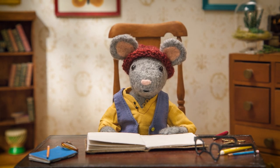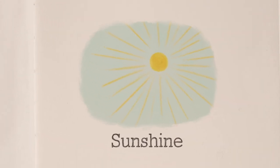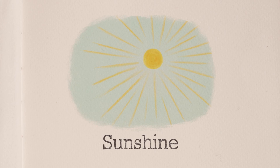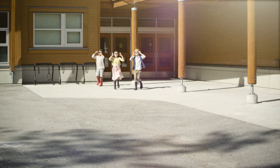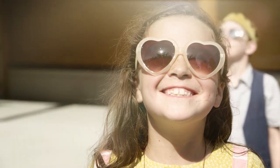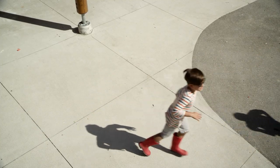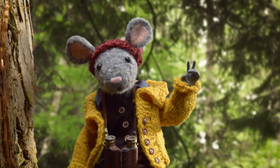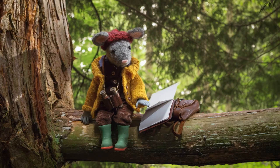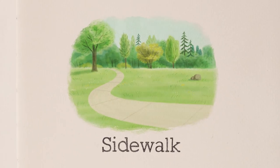Let's check out my field notes for three clues to help you solve the mystery. Clue number one. Sunshine! It's sunny out. Look, cool shades on a hot, sunny day. Now for clue number two. Sidewalk.